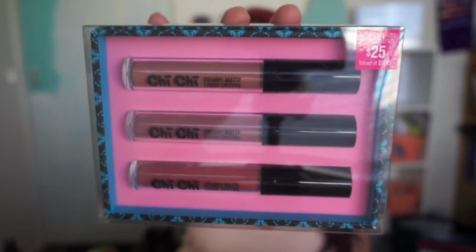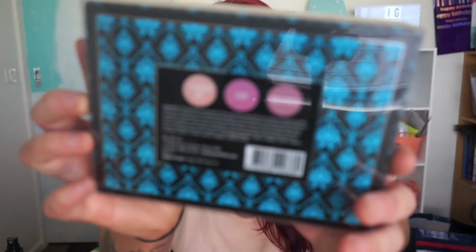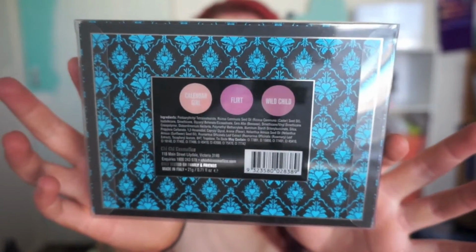Also, the next Chi Chi thing, which I'm really excited about, and the packaging is on point. Like, yes. This is the Creamy Matte Liquid Lipstick Trio Pack. This one is $25. And as you can see, they're real nude shades. They had different types, but I wanted to go more nude. The shade names are on the back. It comes in a really pretty box. So you could even take it out of the packaging and just gift the box because you can shut it. So this one was $25.